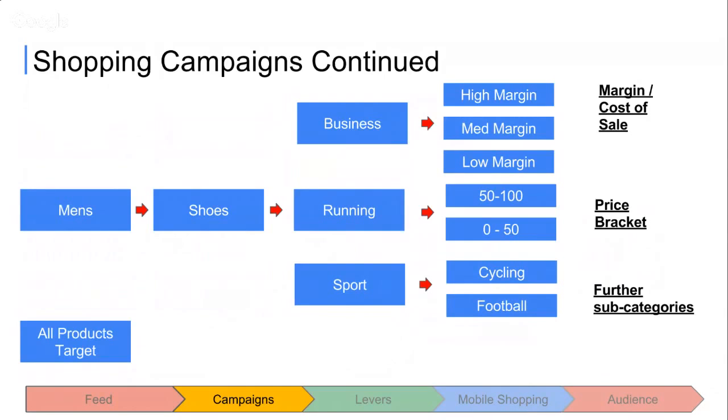For instance, some of the ones that we see that are very popular are to segment products by their margin. This allows you obviously to tier your bids such that you're typically bidding higher on higher margin products. Although we have seen examples where actually the reverse is true, and they want to push more traffic down the lower margin products because they know that actually the average order value as a result is typically higher.